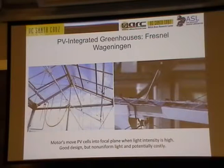And then they take a PV cell and position it in the focal plane of the Fresnel lens and convert power, and when they want all the light to fall on the plants, they pull the Fresnel lens out of the way. This looks very clever, but the problem here is the Fresnel lenses are going to distort the light volume of the plants, which means you've got a real hard problem in terms of where you're going to put the plants in the greenhouse, and it's potentially costly because of the components.